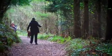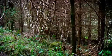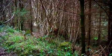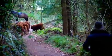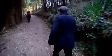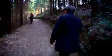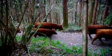Oh, cows. Where are you going? Come on! Alex and Peter are still trying to round up the herd, but weighing in at almost half a ton each, it's no mean feat. I was having to just run down a near vertical slope, just to try and get in front of them, because they were building up a head of steam. Finally, the drove's back on track.